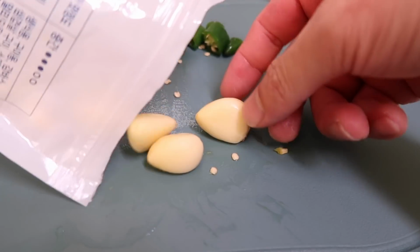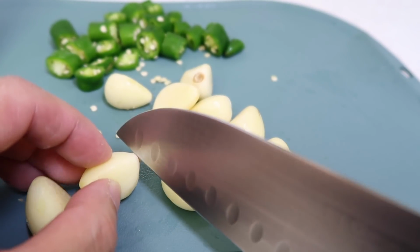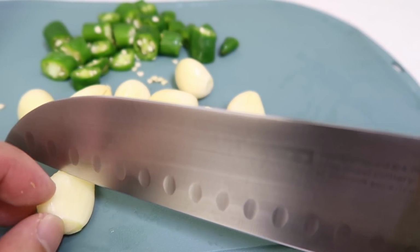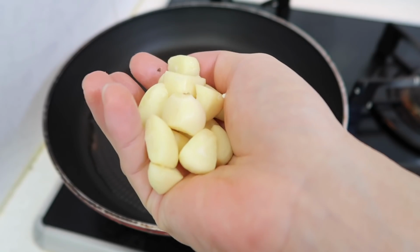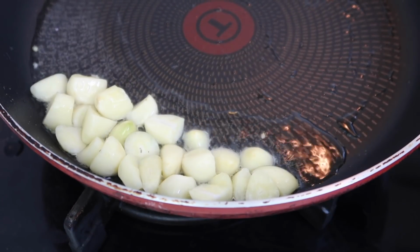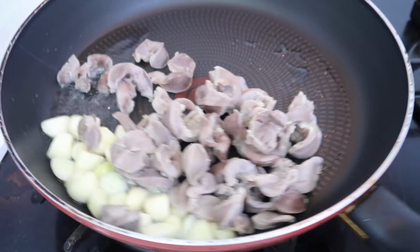And then the other key ingredient is, of course, garlic. 9 or 10 cloves. Let's trim off the ends. Chop them into maybe a half, or if they're really big, a third piece. Okay? And these 2 ingredients, that's all we need. Let's get a good amount of oil in. Let's start with our best weapon, garlic. And once you start to see it sizzle away, our star of the show, our chicken gizzards, and I want to get a nice browning on those.